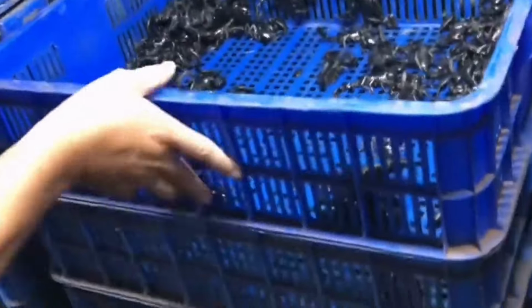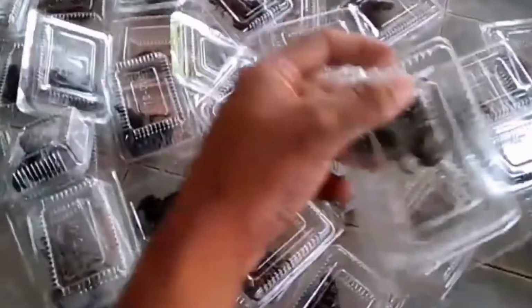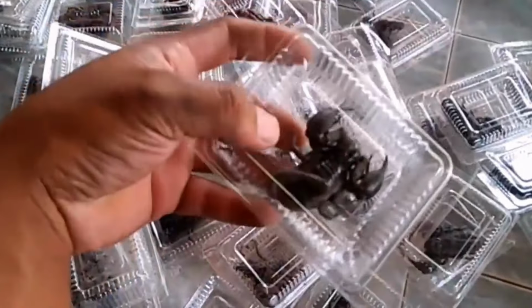This process must be done safely and without harming the scorpions. The venom of scorpions has a high value even in very small amounts. 1 gram of scorpion venom can be sold for thousands of dollars. This makes scorpion farming a very profitable business.